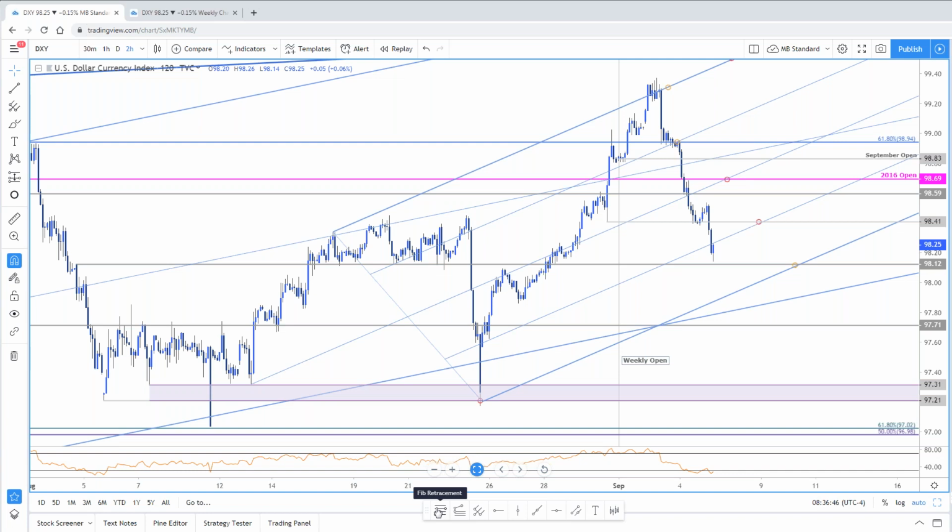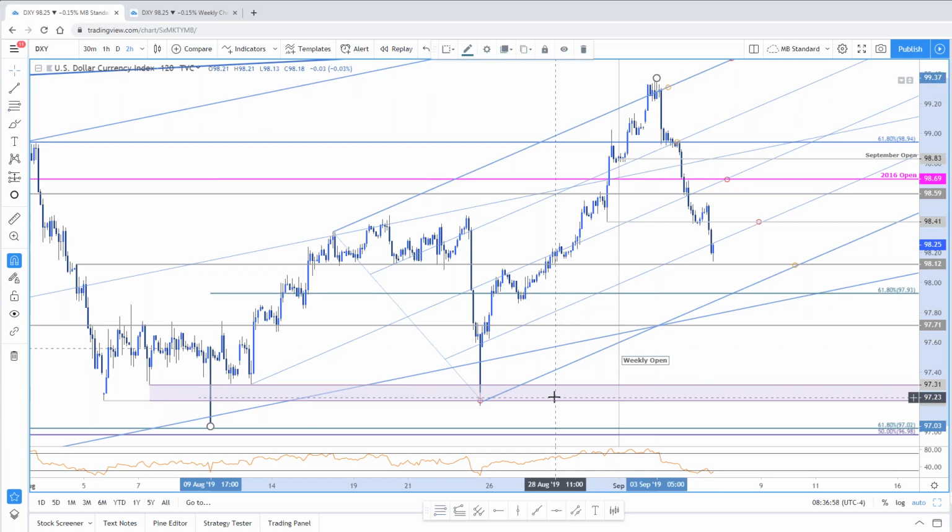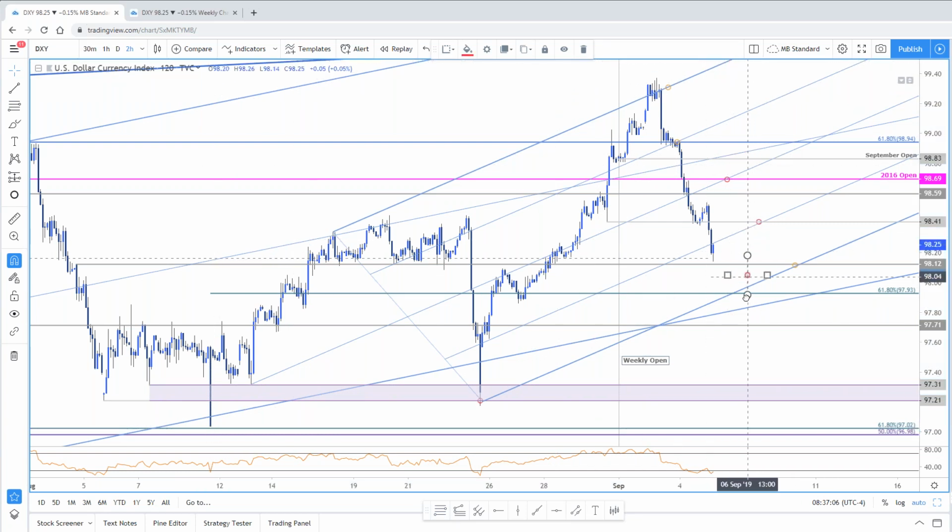If you're looking for new positioning, I would say look for a little bit of a drawdown closer down towards slope support. A couple of interesting things to look at would be a basic retracement. And I hate using that low, but I just want to use this as an example. I'm not really a big fan of using those gap lows and the like, but just to look at that, the 618 comes in at 97.93, just below the 98 handle.